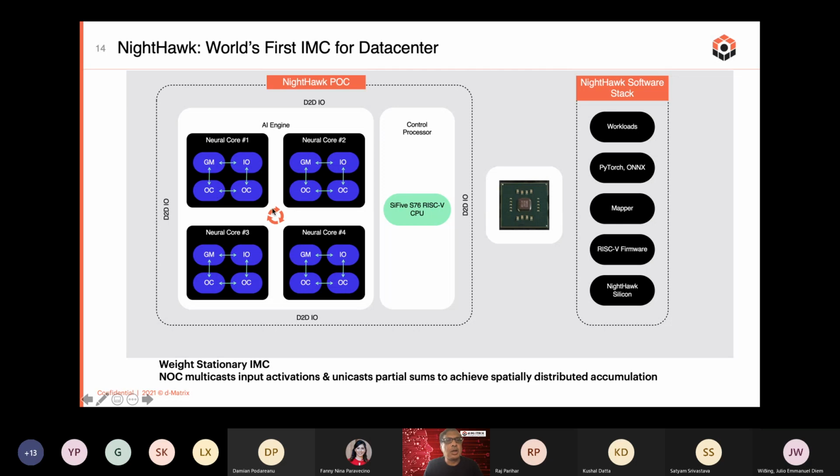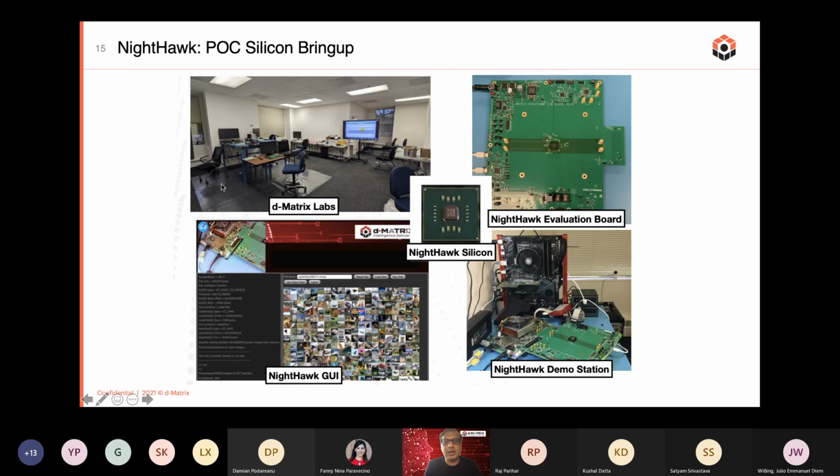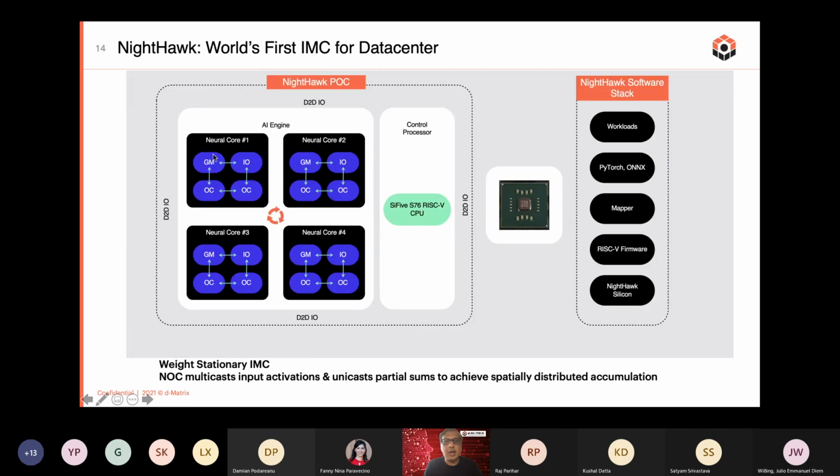And then the NOC connects up all of these 4 cores. It's able to multicast the input activations to all of the cores, and after the compute is done, it's able to collect the partials and unicast the partials for a spatially distributed accumulation. So this is the prototype we built.